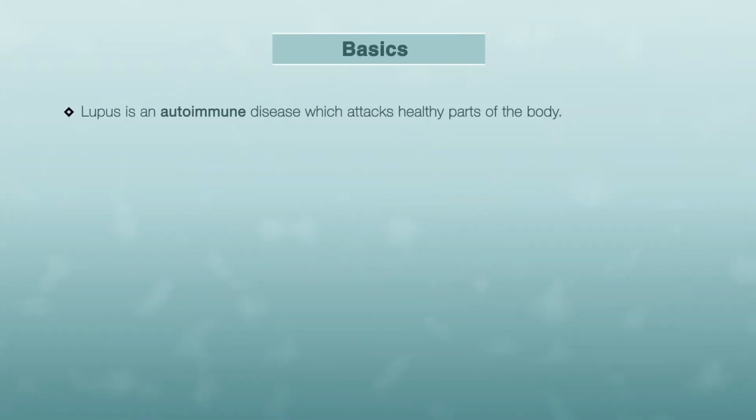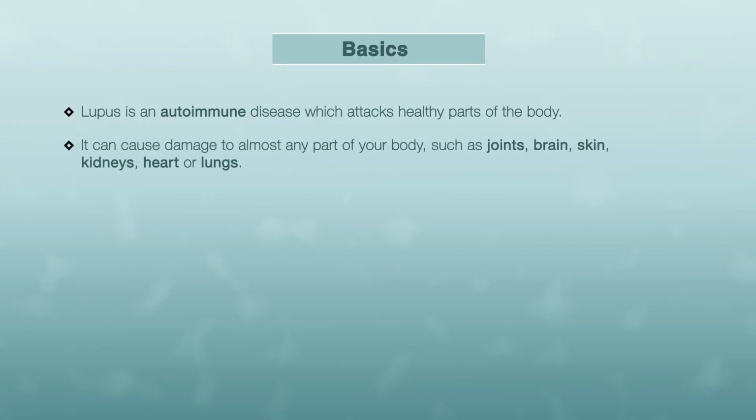Lupus is an autoimmune disease. This means that your immune system attacks healthy parts of the body by mistake instead of attacking things that could be harmful to you, like viruses. These attacks can cause inflammation or swelling and can cause damage to almost any part of your body, such as joints, brain, skin, kidneys, heart, or lungs.